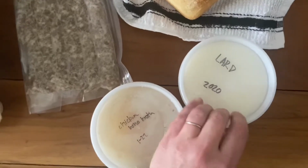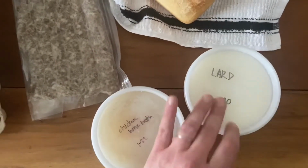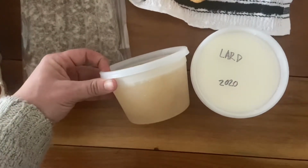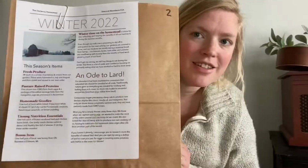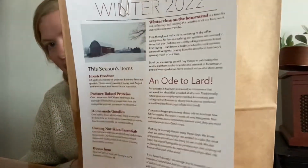And then the last 2 items I had are some lard from the pigs that we harvested in December and I rendered down, and then some chicken bone broth that I made a small portion of for everybody. This is not necessary, but I made a little newsletter talking about each of the items that I have in the bag, and then I just did a highlight on some of the more non-mainstream items.